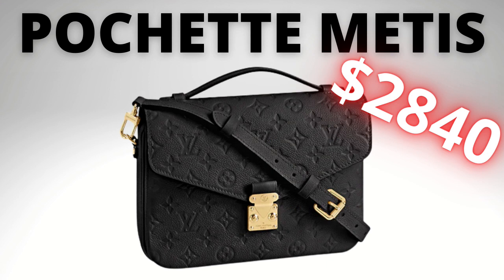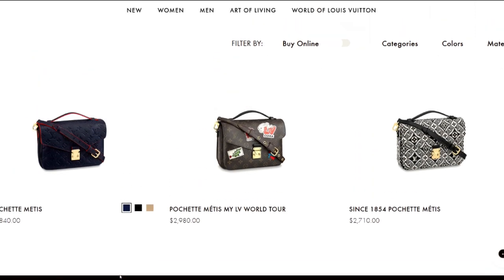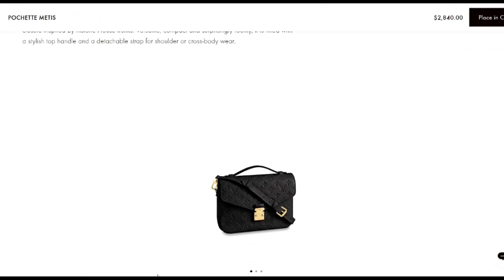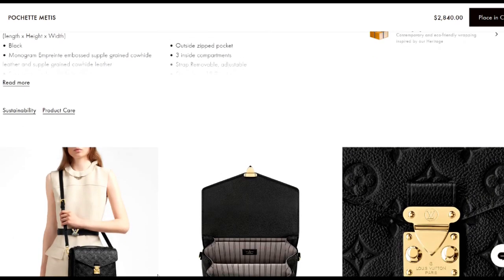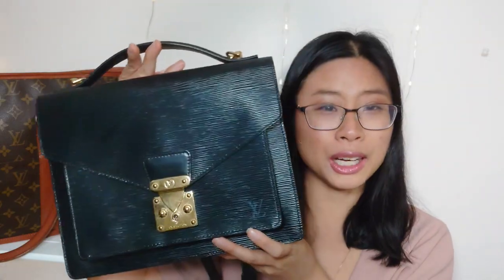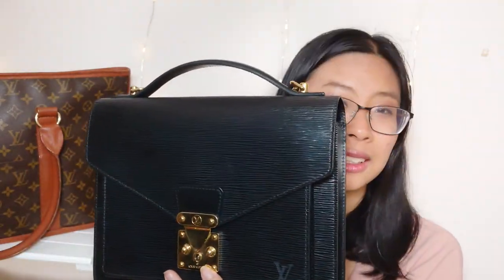Okay, so bag number 3 is the Pochette Metis. So since its release in 2012, this bag has been a staple of the Louis Vuitton fashion house. Comes in canvas and empreinte leather in the normal and now the newly released micro size. Today we're going to look at the black empreinte leather in the normal size. So introducing the Louis Vuitton Monceau, and mine's from 1994. And actually I love this bag so much. I have 2 of them, one in monogram as well.